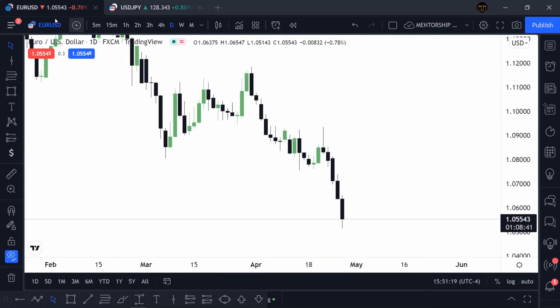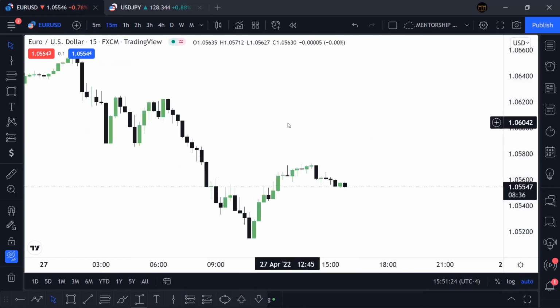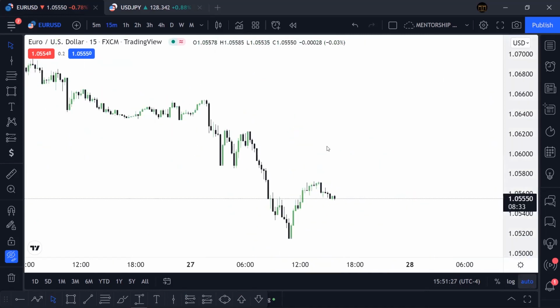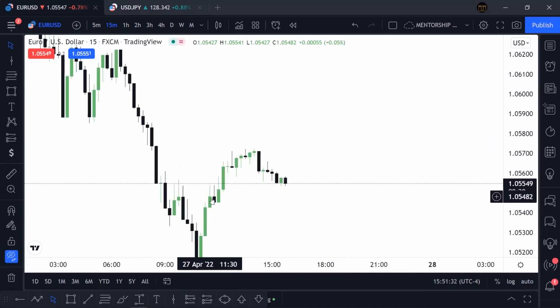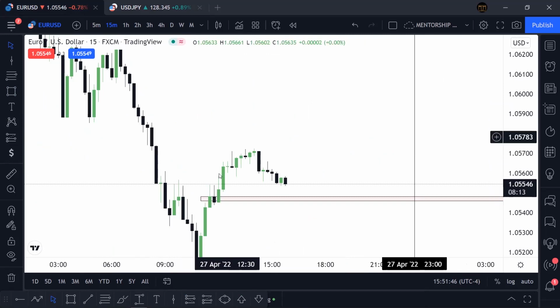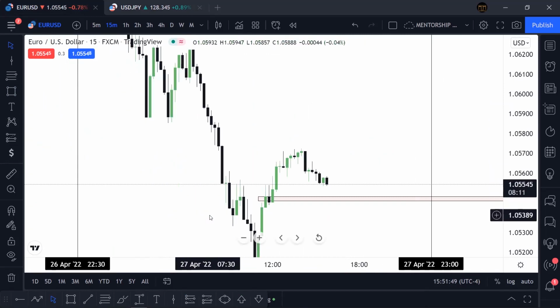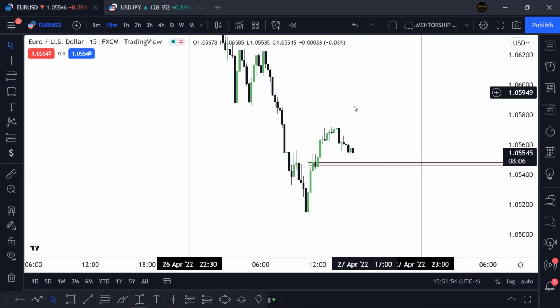Remember, the euro dollar is trying to give us a tiny retracement, which I'm not focusing on. This green candle on a 15 minutes chart to buy on demo, because we are all doing these things, back testing our strategies on demo. So I also advise you to do the same on your demo accounts.